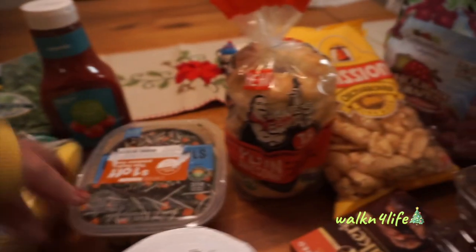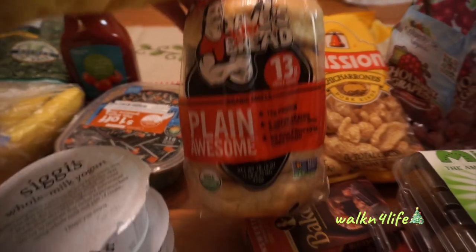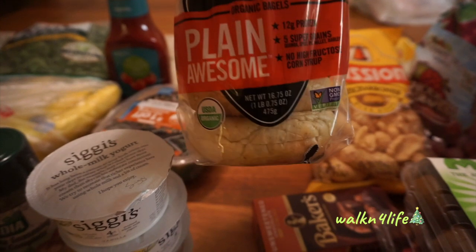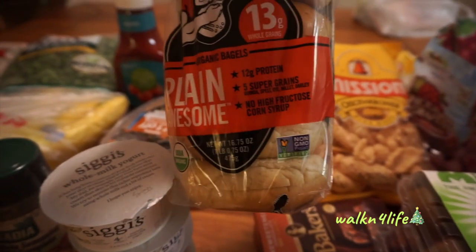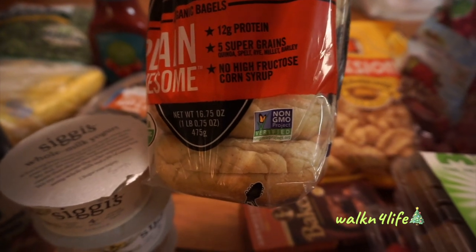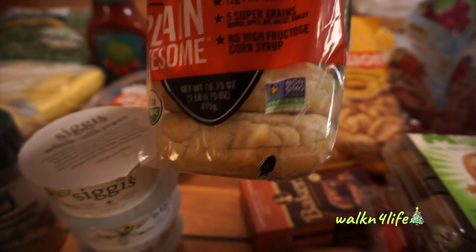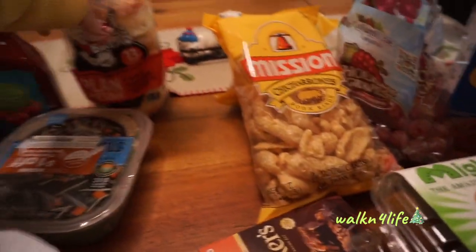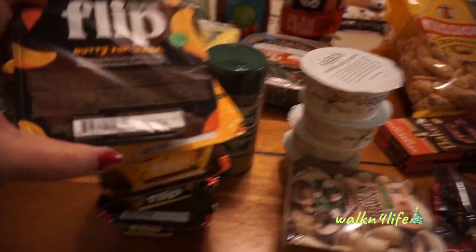All right, and then I got some Dave's Killer Bread. This is plain bagels, organic and non-GMO. It has 12 grams of protein, 5 super grains, no high fructose corn syrup. So this is for my daughter mainly because she loves bagels. And then I got these.